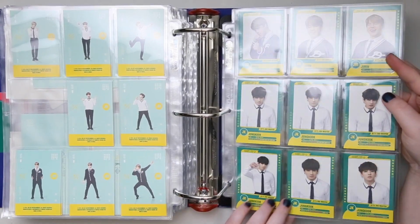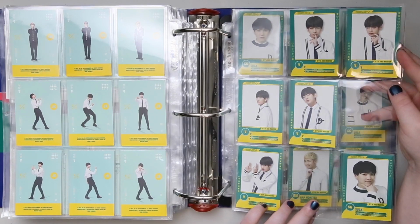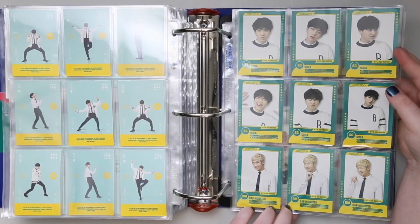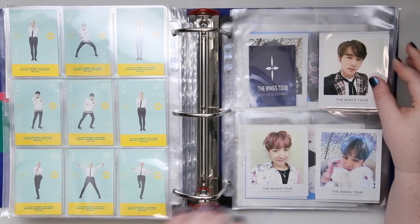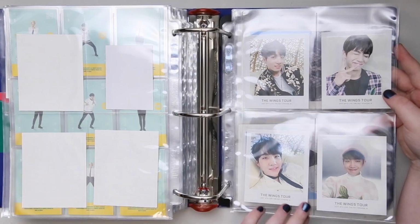Very, very close. Usually for these mini ones, I find getting about 5 packs can get you just about almost all the cards. I wouldn't say all of them. I'd say maybe more like at least all of one member, because with the 5 packs or whatever, I did pretty good.